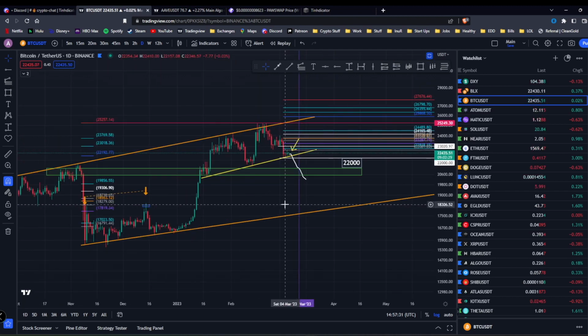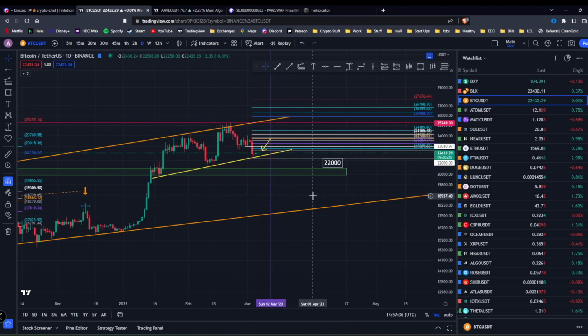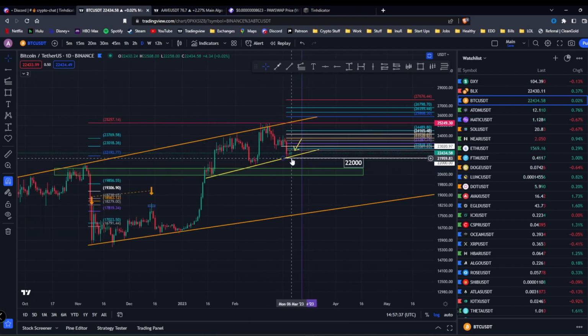So it's going to be interesting. It's going to take a while. Obviously, it's not going to just dump right away. It's taking its sweet time. But I do see us moving back down to that area.